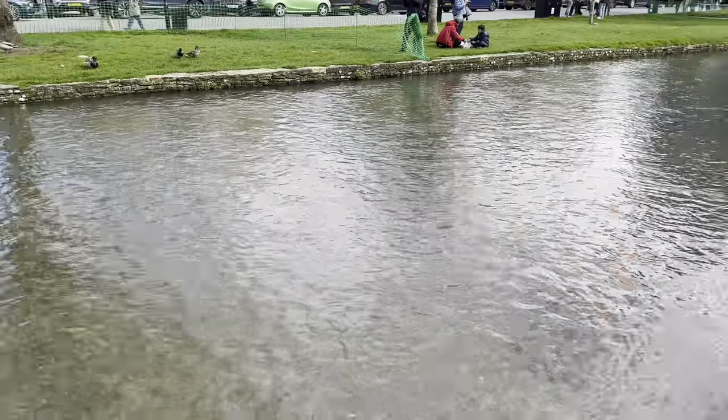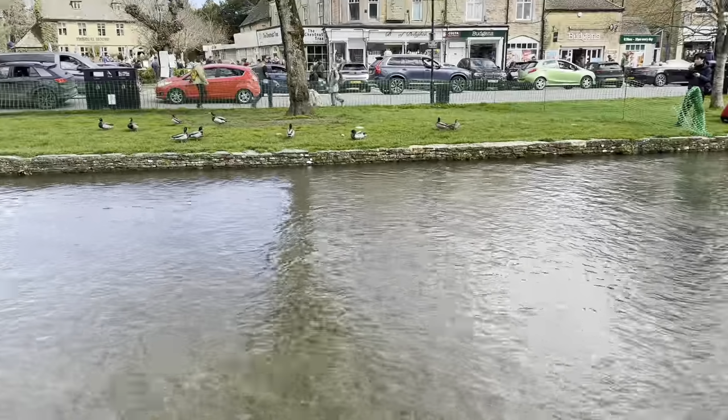We're waiting for the ducks to come in the water, aren't we, Leo, to feed them. They've gone on the other side.